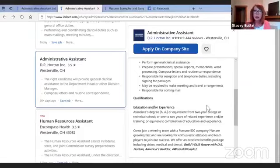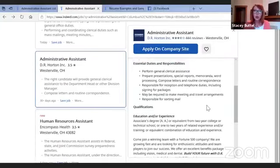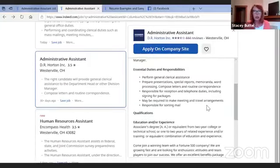All right, so let's back up. Why should you print out this job description? Because now we've read through it, we're going to pick out those highlighted words. When you do this, I would circle or highlight whatever words look like the keywords that you need to put in your resume. So for example, what we would highlight is definitely general clerical assistance. Anything like that is good.